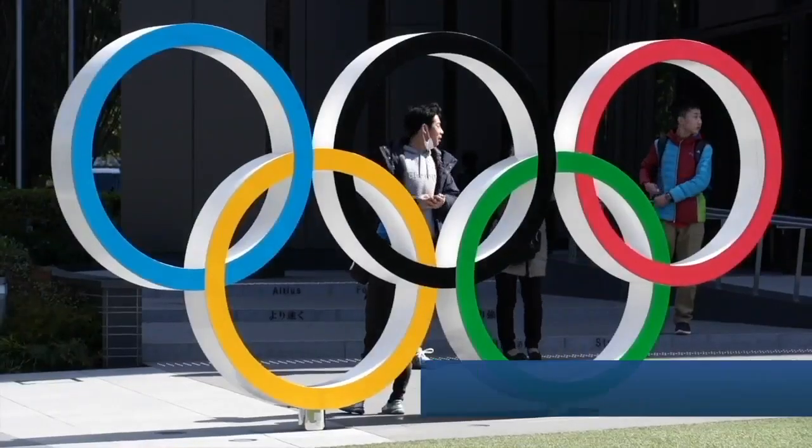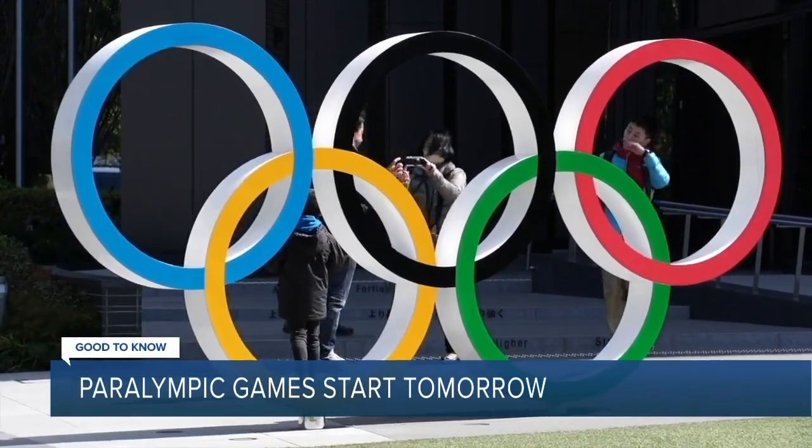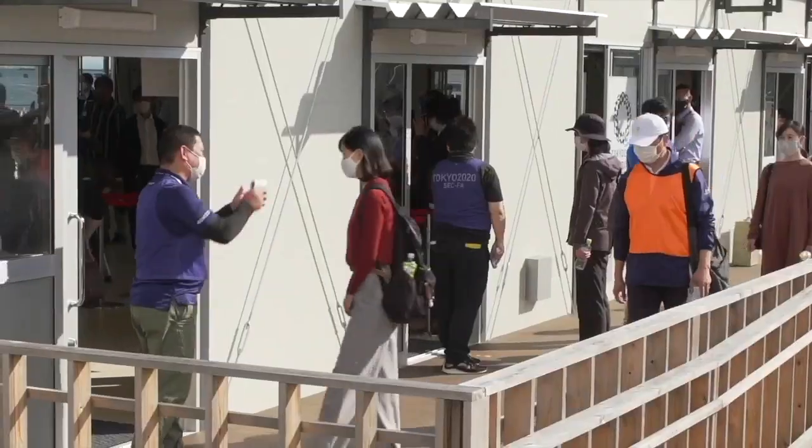And the Paralympic Games get started in Tokyo tomorrow amid a continued surge in coronavirus cases. Saturday was the 4th consecutive day Tokyo announced more than 5,000 new daily cases. That's the first time that's happened during the pandemic.